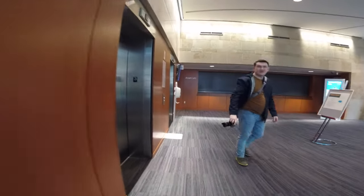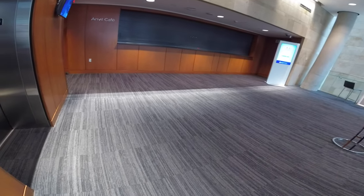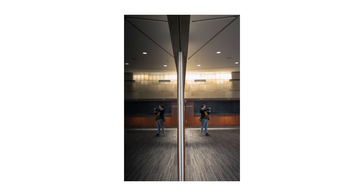Can I move this? This is killing my reflection. I'm just gonna move this over here. And then I might actually get you to go back to where you were. One second. Here. I wish I had gotten down lower for this one to include the letters on the left side. It might have helped.